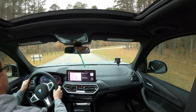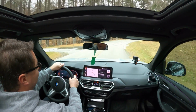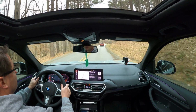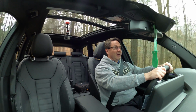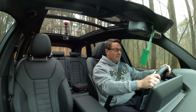Baller. Jeff Teague in the house. Got things in the back that are sliding around on the seat. Sorry. Ooh, that's nice. Yeah, so point being, this is very, very comfortable to drive. Ride comfort is fantastic. That one was a little tougher on me.